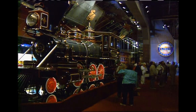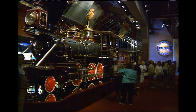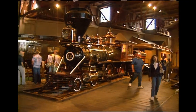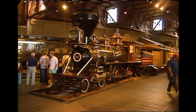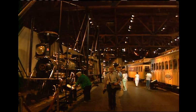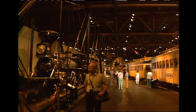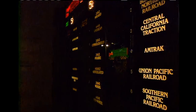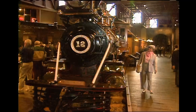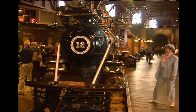Where it sits right now is the California State Railroad Museum, which is a world-class museum. This is the largest and finest railroad museum anywhere in the United States. There are 21 completely restored locomotives here, and all kinds of neat educational exhibits that basically trace the development of the railroads, not only in the United States, but specifically right here in California.